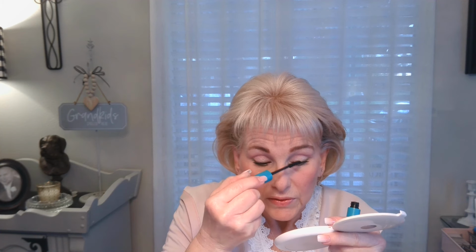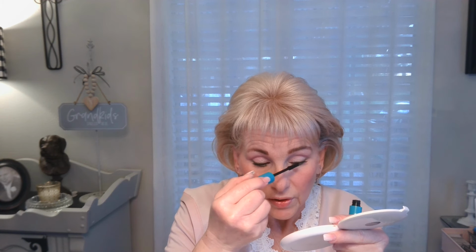Thrive is a great product too. It's definitely in the top five mascaras for sure. I do love the wand on this. I'm going to say this is probably my second favorite wand, because it's really hard, it's got a really good combing effect, and there's no play in it at all. There's no wobbling of the wand, and I really like that in a wand. All right, let's come down and put some on the lower line.